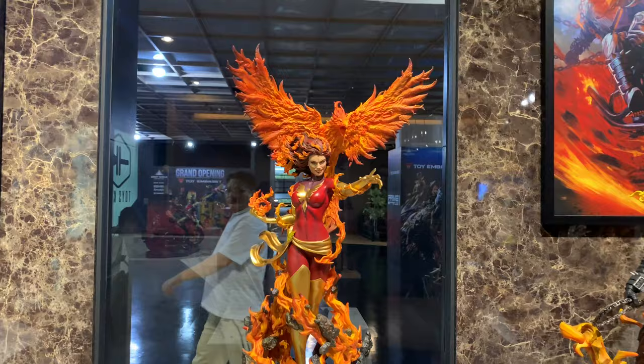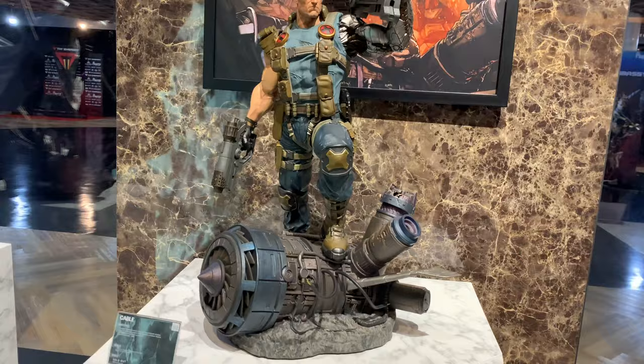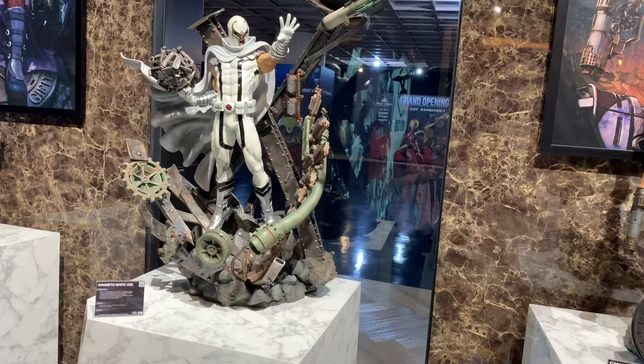Then we have Cable here. Now this Cable, the colors are a bit muted overall, but it does tell the story of Cable and how he comes from the future. Also, here we have the XM Magneto in white. It looks awesome because he looks like he's floating.